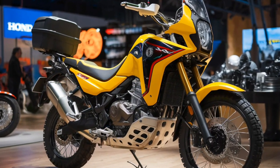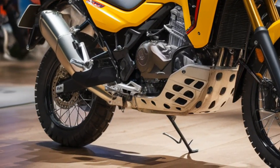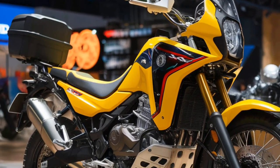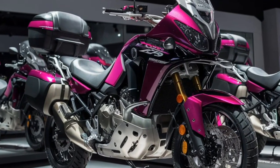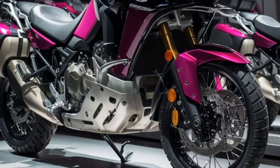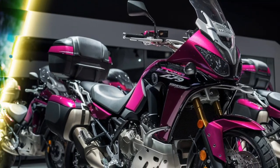At the heart of the XL750 Transalp SP is a powerful 750cc parallel twin engine. This engine configuration is known for its smooth power delivery and efficiency, providing a balance between performance and fuel economy. This engine is paired with a 6-speed transmission, allowing for seamless shifts whether riding in the city or on long-distance journeys. The design of the engine facilitates excellent low to mid-range torque.